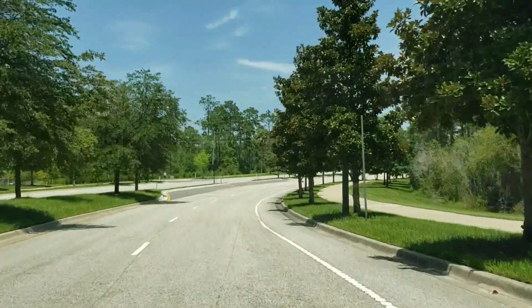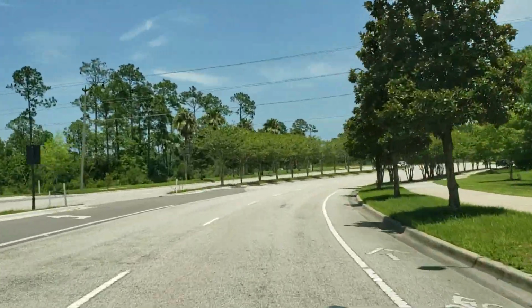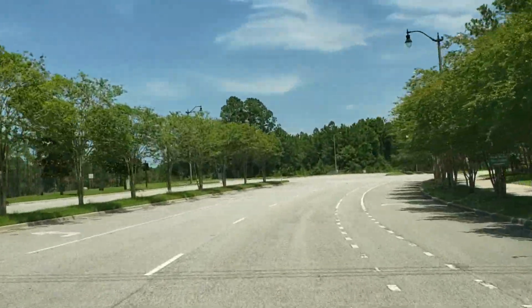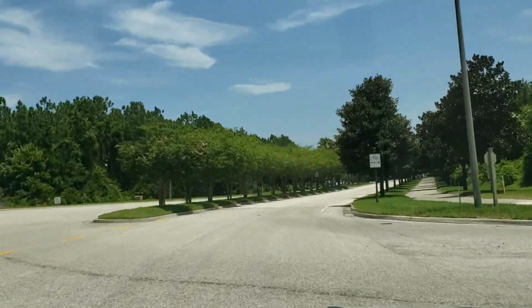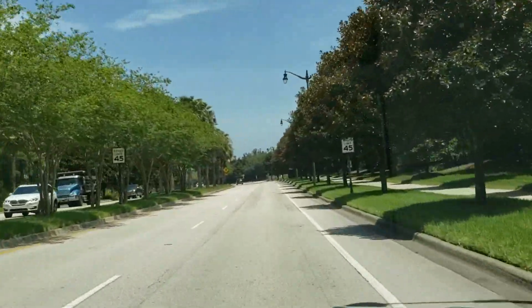To the left here, there's a storage facility called Compass Self-Storage. And when we talked about how we could have taken Palm Valley Road earlier, this is where it pops out right here. So you can go to the gate station if you go down that way to the right.